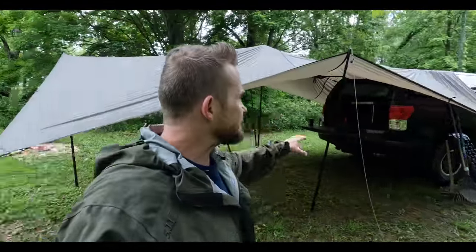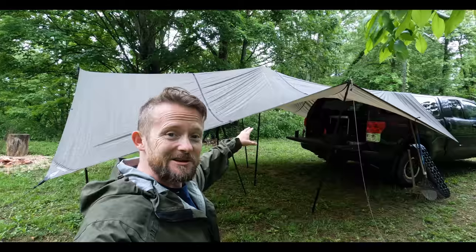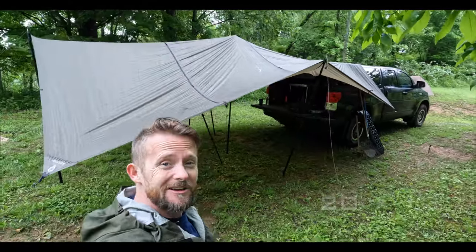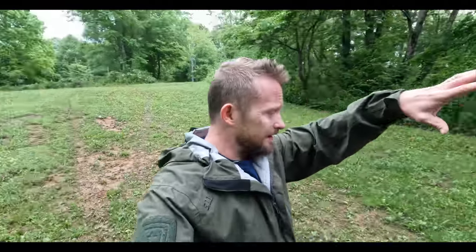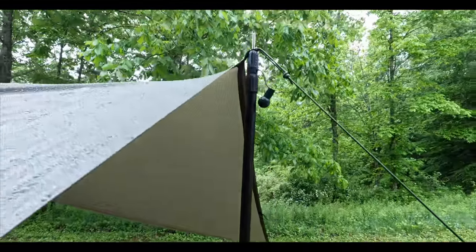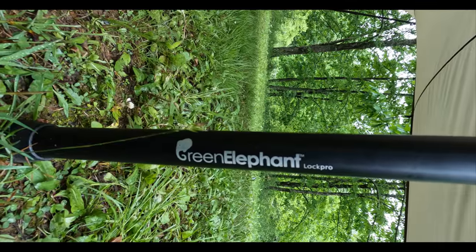Let's take a look here at this tarp. So this is the AquaQuest tarp, and as you can see, this thing is huge. I mean, it is huge. I've set this up over the back of the truck so the back of the truck and myself stays dry. I've staked this out and I've used elephant poles. Green elephant poles. These are very good, excellent quality.